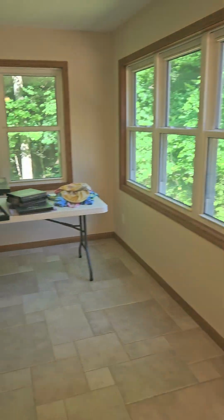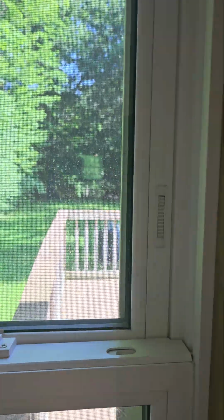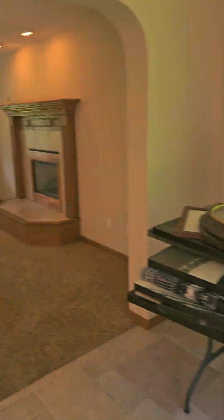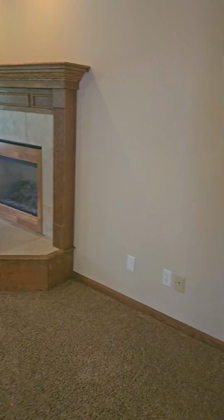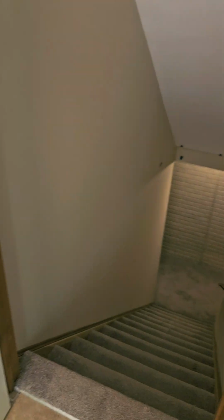This room looks good. I'm assuming they went back and did the tops of the windows. Yes, very good. All right. This room looks good. Carpet looks good. Walls look good. Fireplace looks good. Let's do a quick basement tour.